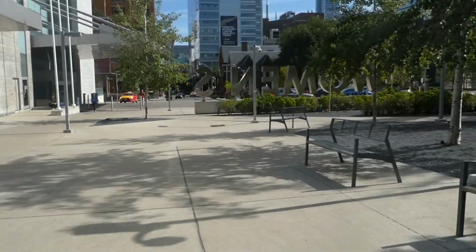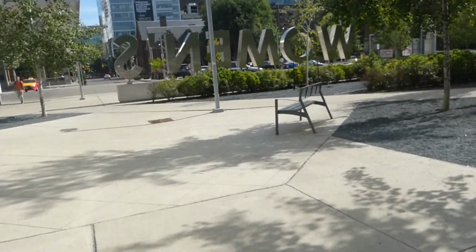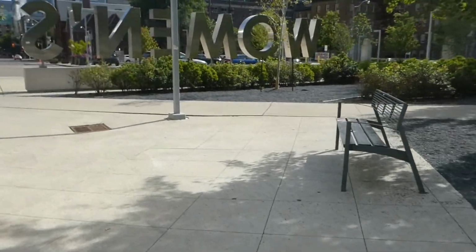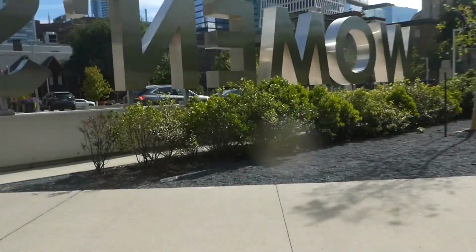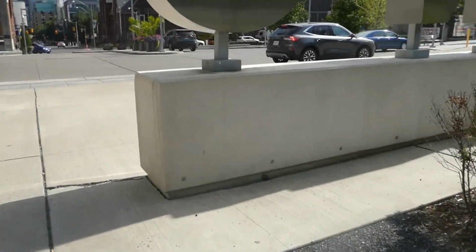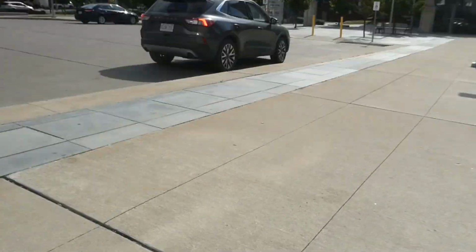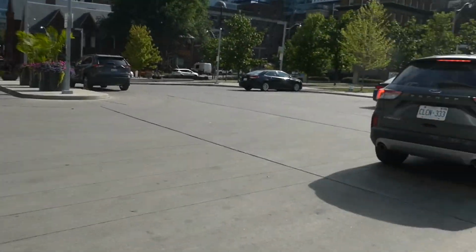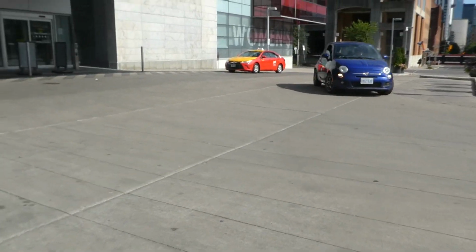Here is the Women's College Hospital, and there's College Street right there. So I'll head down to College, and then maybe I'll head over to Bay. Let's see. But anyway, we're finally gonna get some much needed rain, but I'm not really pleased about it because I generally don't like very rainy or cloudy days, you know.